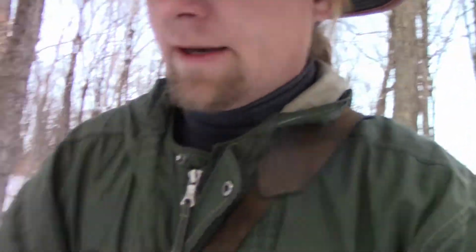Here you go, folks, check this out. White-tailed deer tracks. Got some on this side, some on this side. That looks like a pretty big deer, actually, just walking his way up through the mountain here.